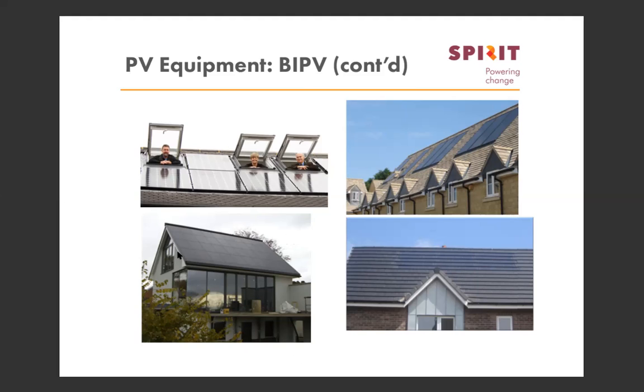So if you want to do away with the tiles completely, you can take the panel in right to the edge. It's quite a bit more expensive to do that, but it does look better. And then there's the fabled solar tiles, which are around. You can see these little slightly shinier parts on this roof.